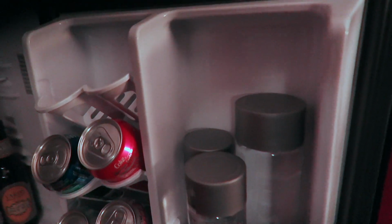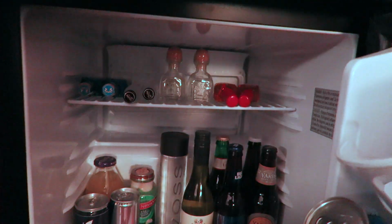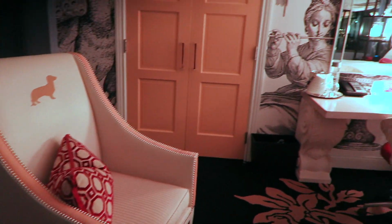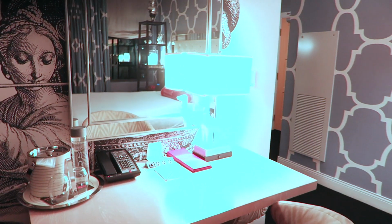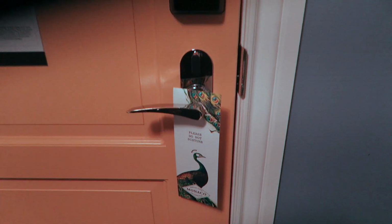Inside of the mini fridge, cold water, beverages of all types, and even cold candy bars are inside. There's a little makeup station, and now we're headed back towards the front door.